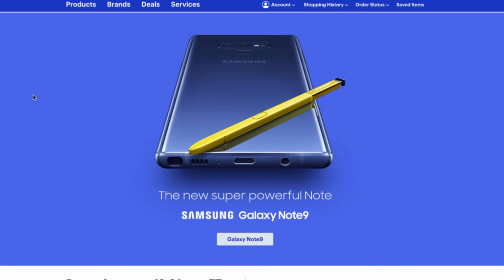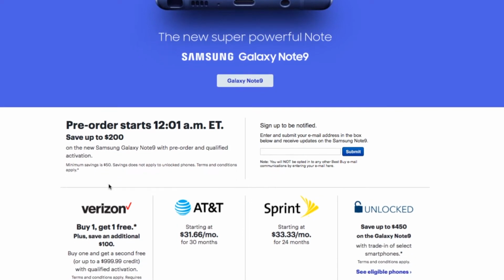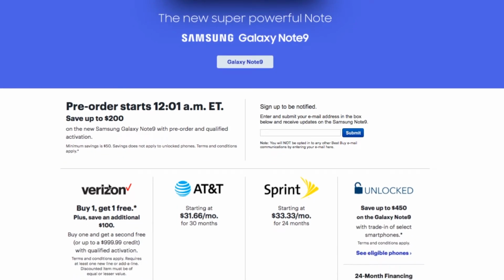So today is a drop for the Samsung Galaxy Note 9. This is the new super powerful Note. So it got dropped today, so you can start a pre-order. It starts at midnight today, 12 a.m. Eastern Time.